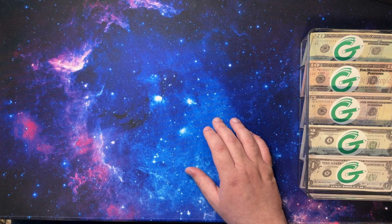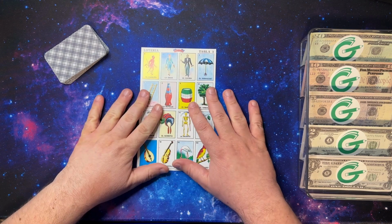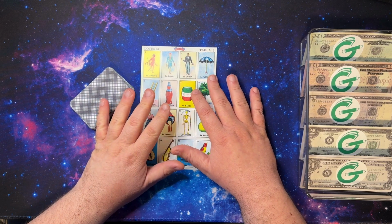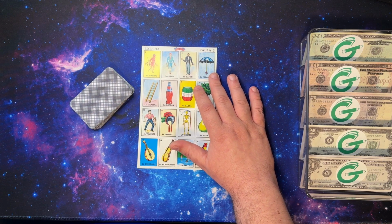I've actually got it all set up here right next to me. And I'm doing regular Loteria this week. I sometimes play the millennial version, but this is the original version. And I just need something to mark off the spaces with. And that, of course, I didn't get out.